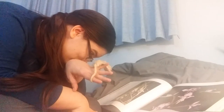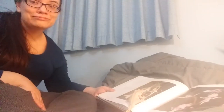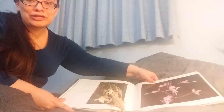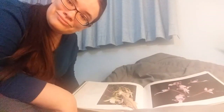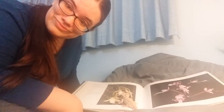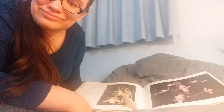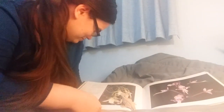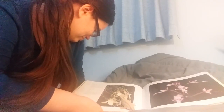May I turn the page? Apparently not. Apparently, I may not turn the page. He likes this flower. Is it cool? What do you think?